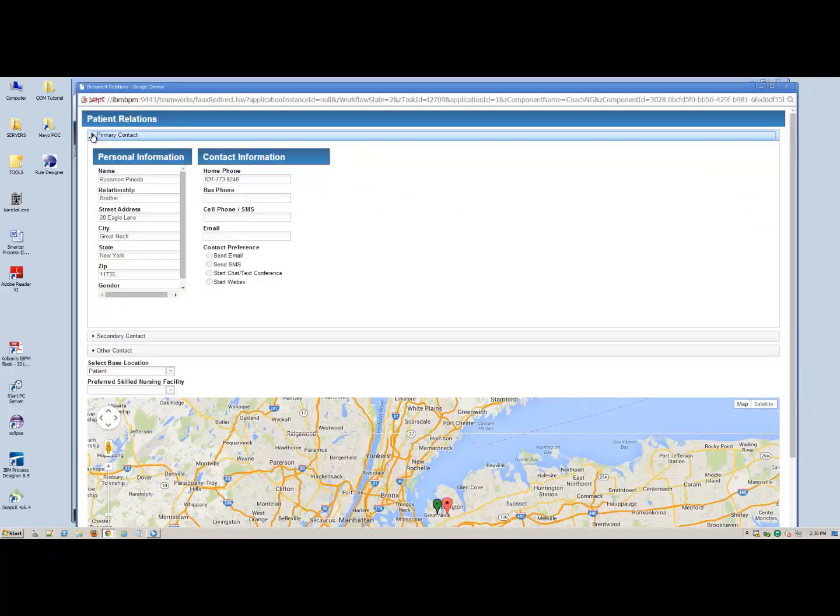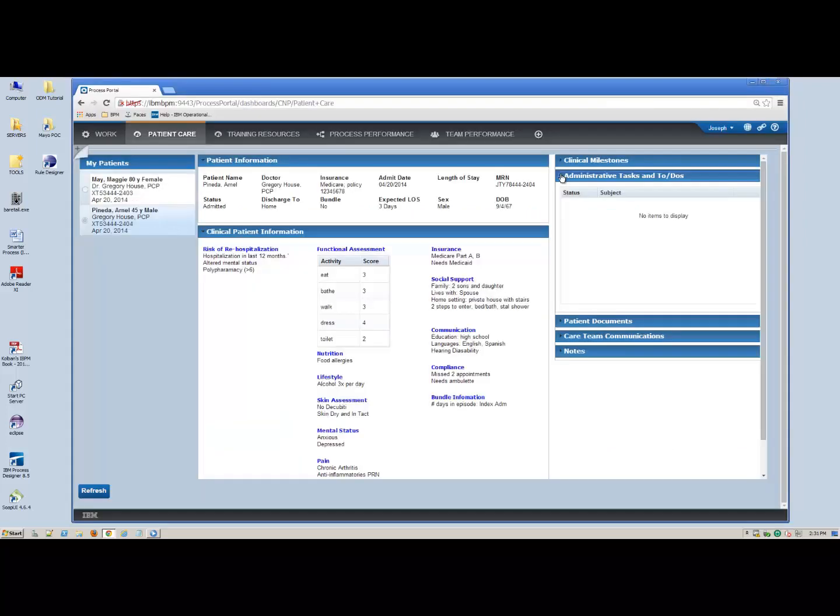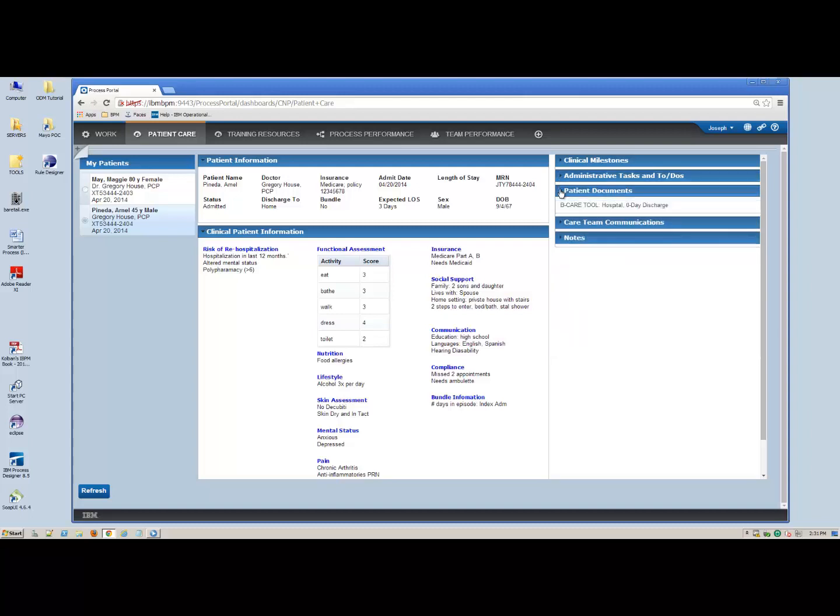The coordinator may need to verify information about family members and may need to choose a preferred skilled nursing facility that the patient is discharged to. Notice that after I've met the family, the administrative task has disappeared from my to-dos. There may be insurance documents that need to be filled out in order to make a claim.